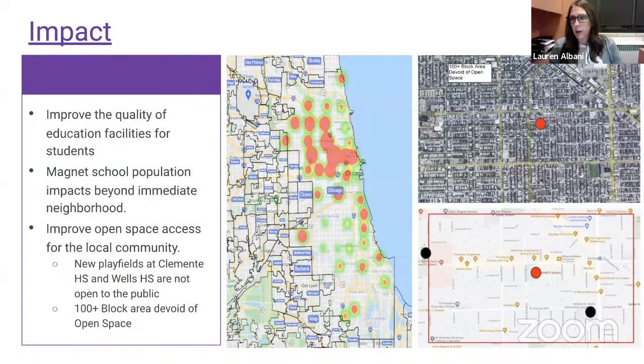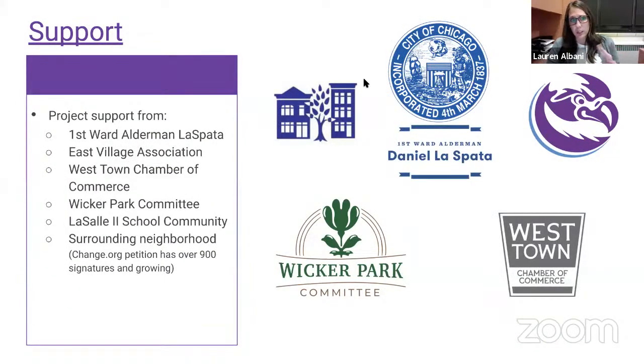Beyond that, we are very lucky to have a supportive neighborhood. You can see the two pictures. There's a Google image that has a red dot. That's where the school is. There is not any open space within a 100-block radius of the school. There are two new fields that Clemente High School and Wells High School put in. They're multi-million-dollar projects. Unfortunately, they are closed to the community, so no one can get on them except for the school. But ours is open now. It would stay open to the public. We love to have the public on site, and we're looking forward to continuing that partnership with the neighborhood.